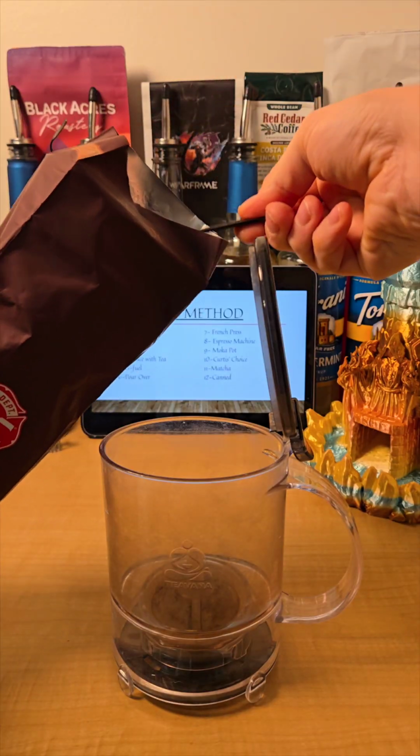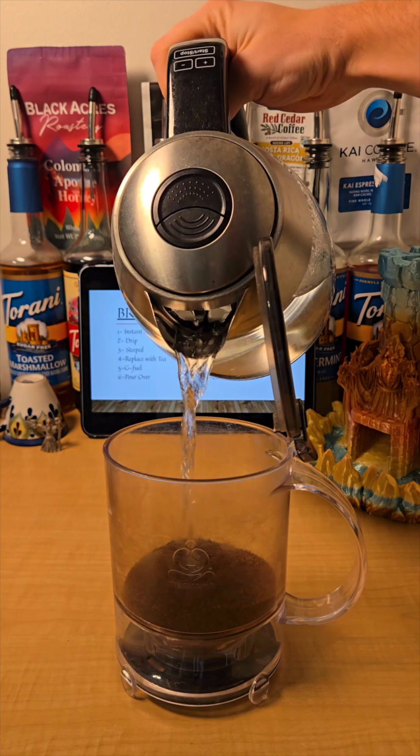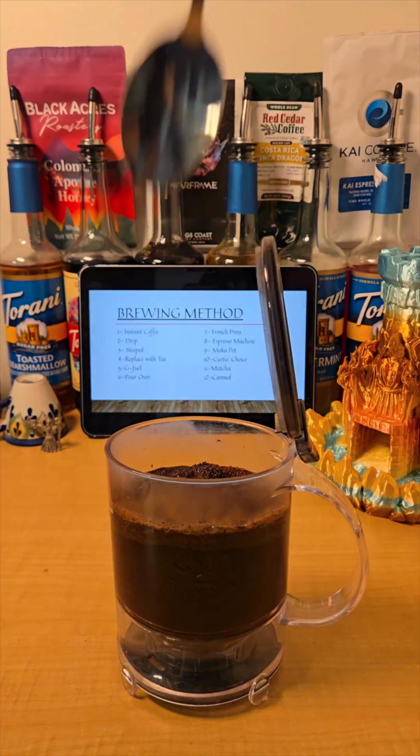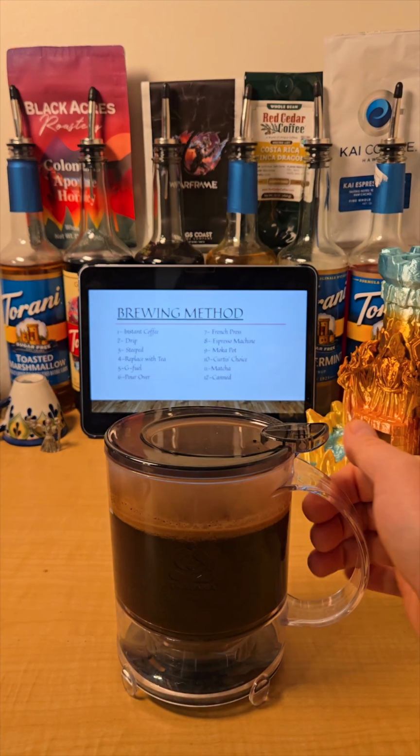We're going to be using about 4 tablespoons of ground coffee to about 8 to 10 ounces of water. And we're going to let that steep while we make the rest of our cereal. So we'll bring it back in a little bit. Got to make sure all the coffee is hydrated, so we're going to stir it up just a little bit.